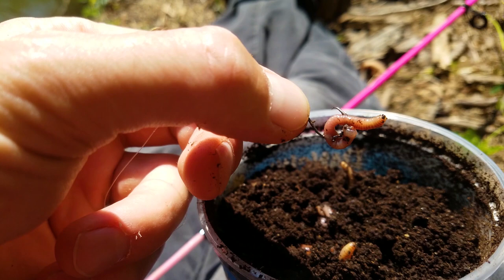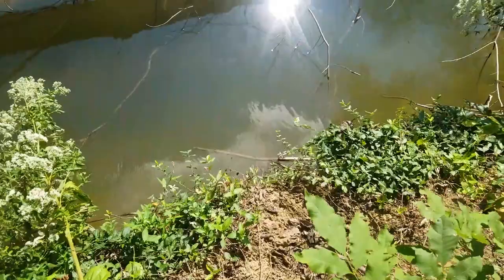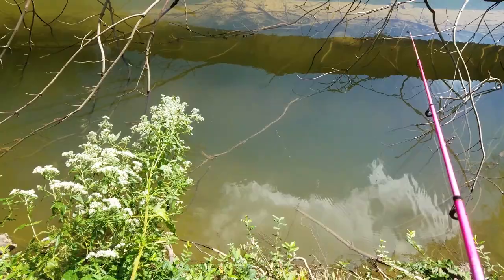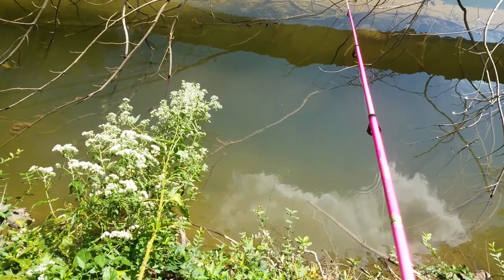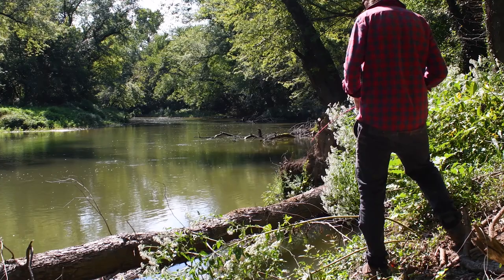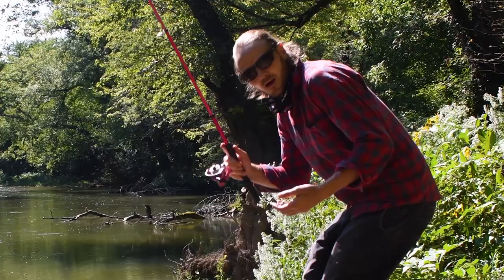So all I'm doing is putting chunks of worm on this size 6 mosquito hook and hopefully bringing up a long ear. They like to hang out in the shade and under structure, so I'm just trying to get my worm as close in there as I can without tangling, because there are so many branches. I'm sight fishing, definitely, but they're sitting where I can't see them. So it's about trying to poke it in spots and kind of entice them out. I got a long ear.